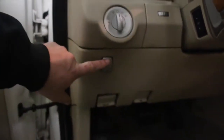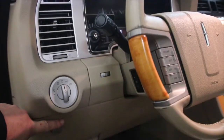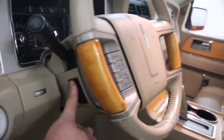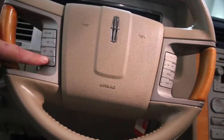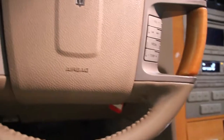It even has the power pedal, so it'll not only move the seat where you want it when you hit your seat setting, it'll even move the pedal up real high if your wife's short. It's got all your stereo settings here, your media settings right here, and of course it has cruise.